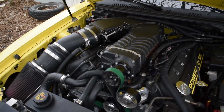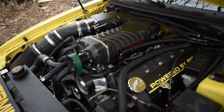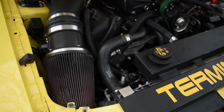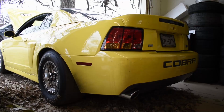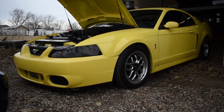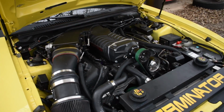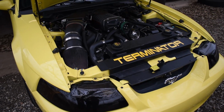Fully built, man. So this pretty much has anything and everything you want to have for a Terminator. 2.9 Whipple Crusher, and this one made like what? Almost 920 to the wheel. It's got a T56 Magnum. Oh, man, it's fast. Yeah. Marco took me for a drive, and it was just insane. But it's scary. I don't like riding passenger. It's even worse. You don't have any control. Exactly. Wow. That's cool.